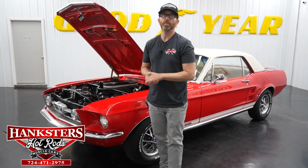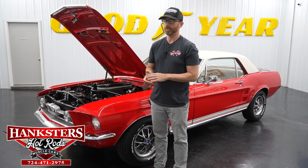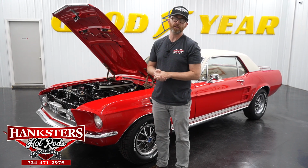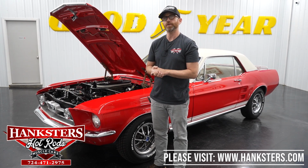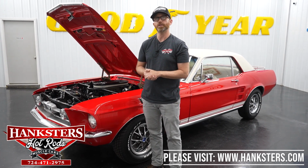So that'll wrap up our exterior walk around of the 67 Mustang. Keep in mind, this car, along with any other car on our website, has a money-back guarantee. It has a 3-month, 3,000-mile powertrain warranty included. It also has free enclosed shipping to the lower 48 states included in our price on our website.